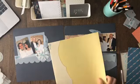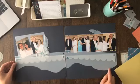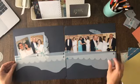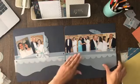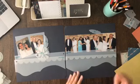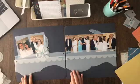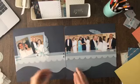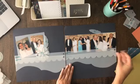Now I did flip those. So I need to remember if I want to flip it. Do I want it to go this way or this way? Because this is going to determine that. So if I do this way on the border, or option B, I go this way. Option A or option B? What do you guys think? So this is option B. This is option A. Like so. What do you guys think?